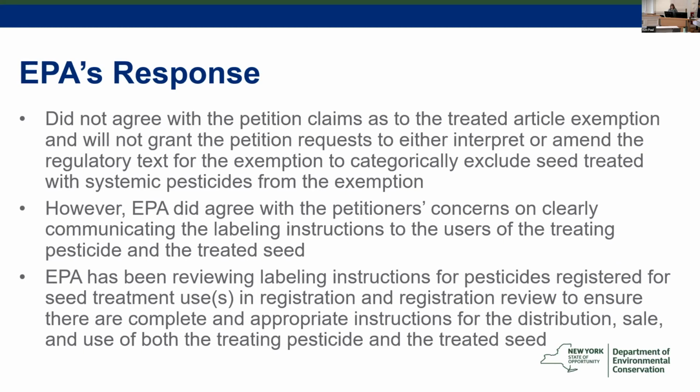But EPA did agree with the petitioner's concerns on clearly communicating the labeling instructions to the users of the treating pesticide and the treated seed. So as you were saying before, they were going after the labeling for treated seeds. This kind of goes along with that, there's concerns that there's a big gap between the pesticides that are used to treat the seeds and how the label on this treated seed is. So they're saying that there's a gap there and they want to focus on that.